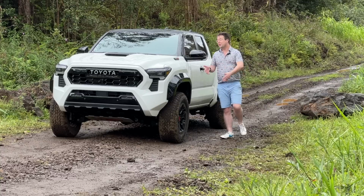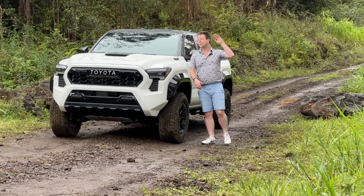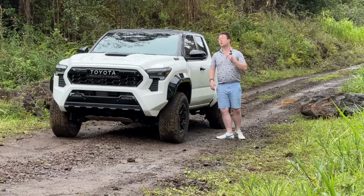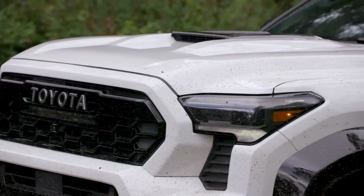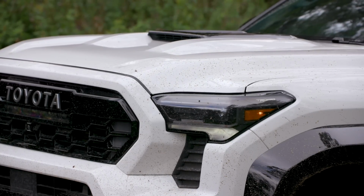Now, what you're looking at here is the returning TRD Pro. Now, this rough and tumble, top-of-the-line model continues to offer fast off-road equipment, including the latest Fox Quick Switch 3 adjustable internal bypass shocks. The TRD Pro crowns the lineup, and it sits a full 2 inches higher than the SR5, and it's 3 inches wider.